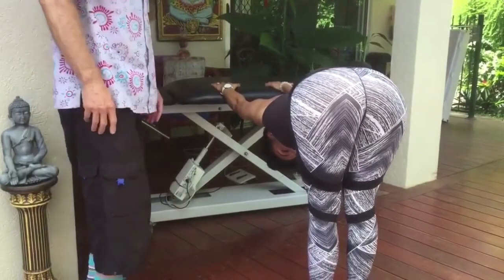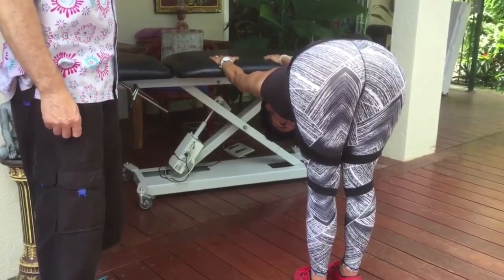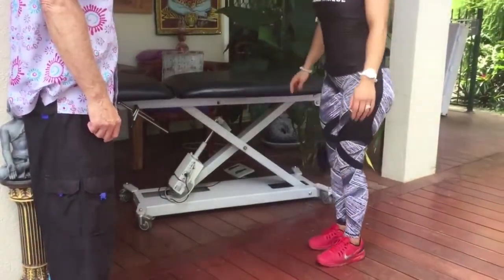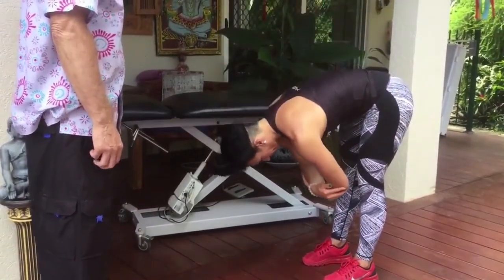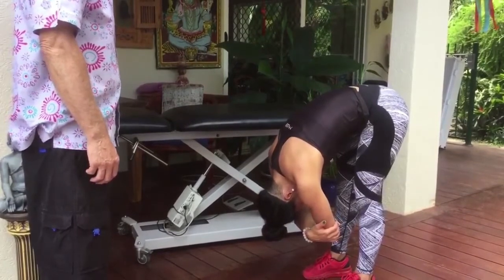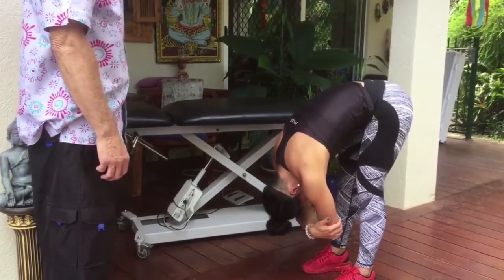Now this, obviously, we're stretching the lower reaches of the spine. Another way to do this is just hanging forward with your arms crossed and bending forward. Now you're not trying to go as low as you can, you're just relaxing and hanging forward. So this is a very relaxing pose. It's very good if you've got neck tension as well, but you must relax into it and not force it.